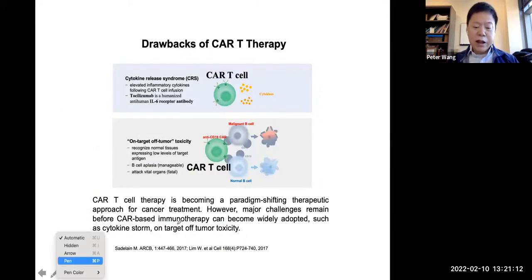Now, there is indeed still a big problem for solid tumors. One, you have cytokine release syndrome. Another, I think more severe, is the so-called on-target off-tumor toxicity. Because solid tumors a lot of times originate from normal tissue or organs, they express a similar profile on the surface as normal cells. So it's almost impossible to identify a tumor-specific antigen expressed only on the tumor cells but not in other normal organs or tissues. This presents a difficulty because if you introduce the CAR T into a patient, they will go everywhere.